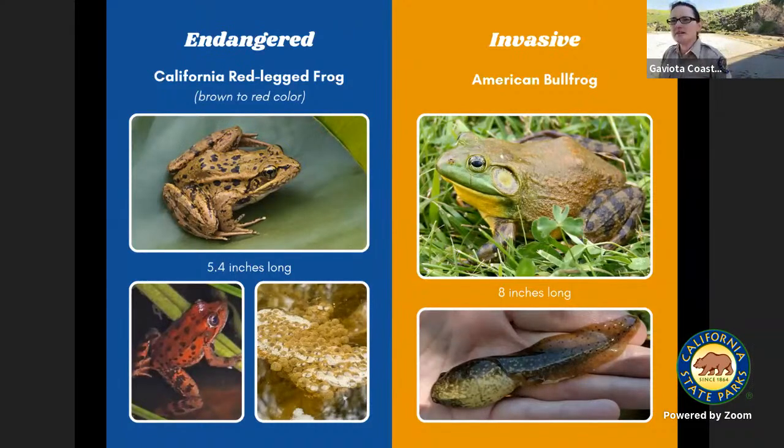And so one of the species really affecting the red-legged frog is this big American bullfrog. This big guy, he gets up to be 8 inches long. So he's much bigger than the red-legged frog at only about 4.5 inches. So not only are they larger in size, but they can have a longer breeding season and a double clutch of eggs in the breeding season. So they can out-reproduce the red-legged frog and kind of take over.